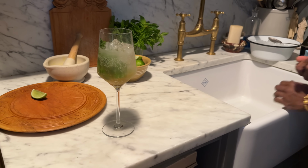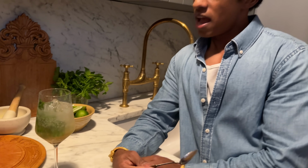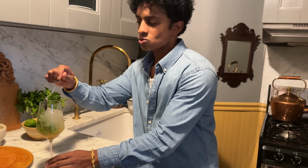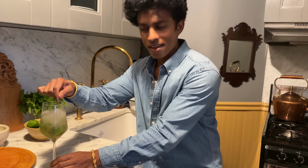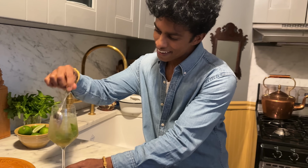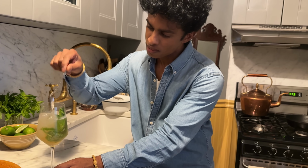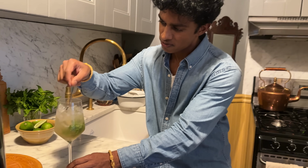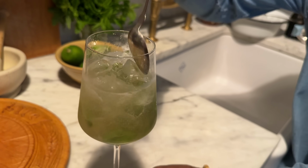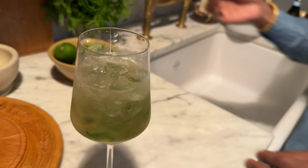Now, you stir it. But as my friend Angela in Munich said once, you have to stir it very slowly because you don't want the bubbles to go away. So she was very gentle. I used to be very vigorous with this. And she said, no, Rajiv. Just a little stir. Okay.